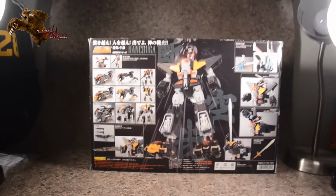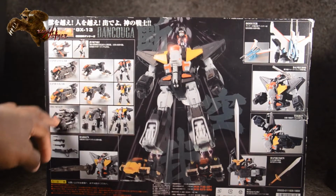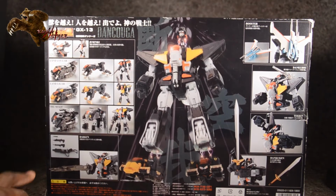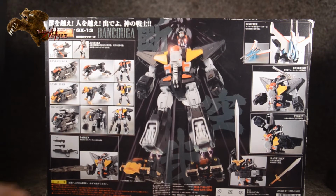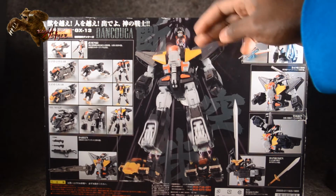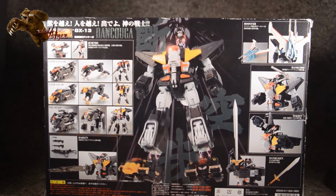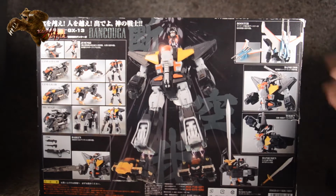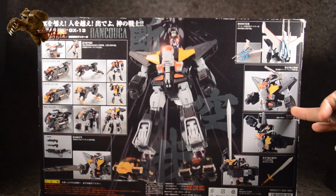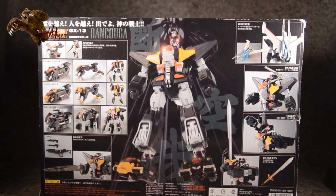But then there's the top of the box here. Let's go ahead and zoom in some. Alright. And they go over the same pictures as the top and bottom of the box of the 3 individual bots. It shows their different weapons and how all 3 of them actually combine into a mega gun for him. They kind of show how he combines, you know, head, feet, middle body piece, as well as the wing pack that comes with him, and some of his weapon options. He actually has a giant gun in his back that can extend out and things like that, as well as a huge sword too, the Dancouga.